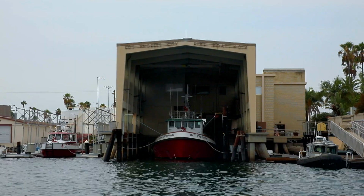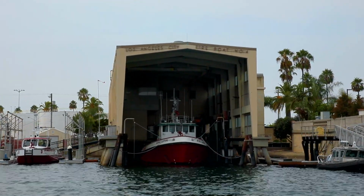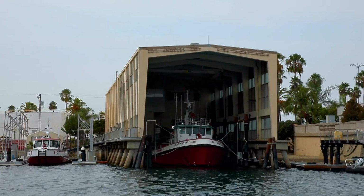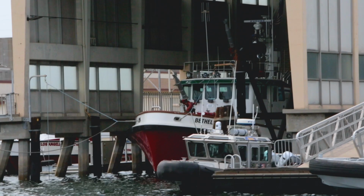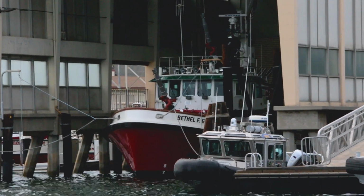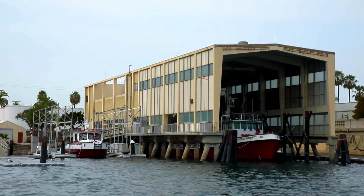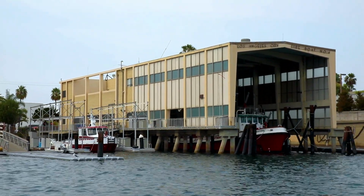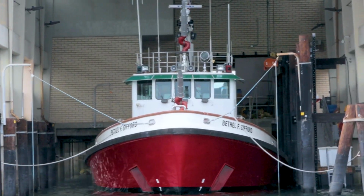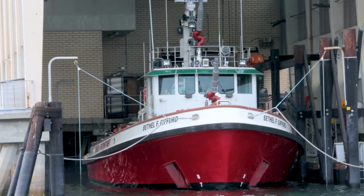Now we are passing Fire Station 49, sister station to Fire Station 112, which we viewed earlier in the tour. The Port of Los Angeles has nearly 3,000 acres of water to safely manage. Therefore, fire protection services are extremely important. Here's a fun fact. Housed here at Fire Station 49 is the historic Bethel F. Gifford. She was commissioned in 1962.